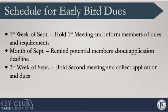The schedule for early bird dues. This is the schedule that the Florida District of Key Club International, Incorporated, recommends. So for the first week of September, hold your first meeting and inform members of dues and requirements. During the month of September, remind potential members about the application and the deadline. Again, make sure that they know what they are paying for. During the third week of September, hold the second meeting and collect application and dues.